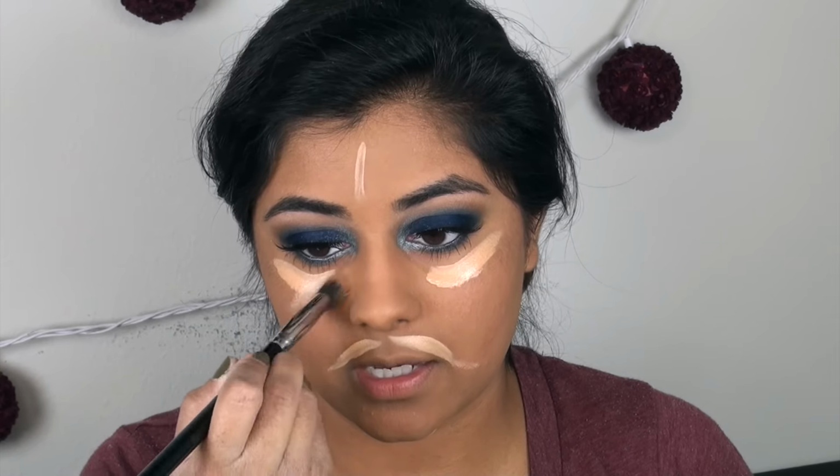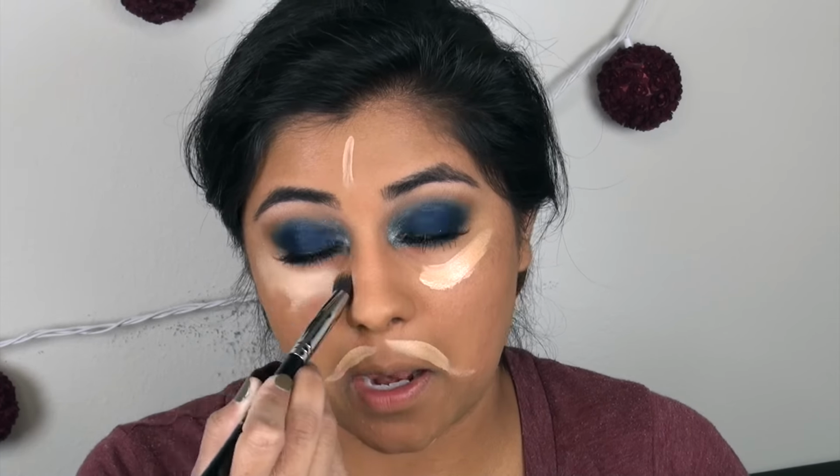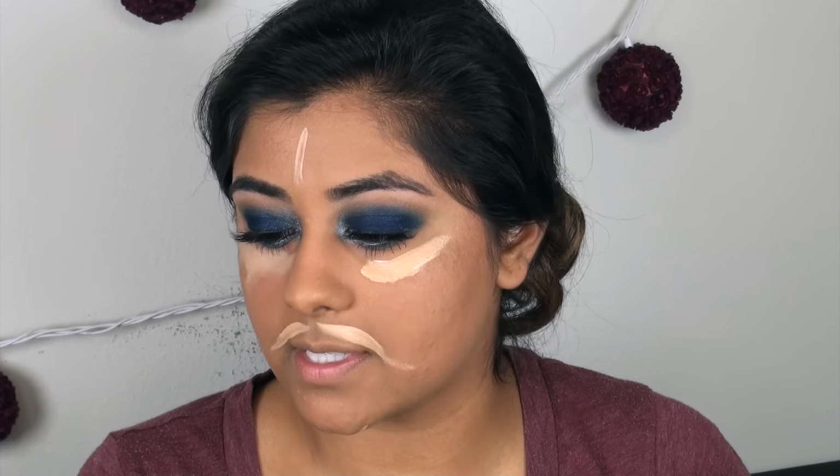Jumping into under eye concealer, this is a product I definitely need, because there is still some fallout under my eyes from those shadows. I'm just gonna go in with my Maybelline Fit Me concealer. This is kind of the war paint I put on. And I'm just using a Sigma brush. This is the Sigma Precision Angled P84.